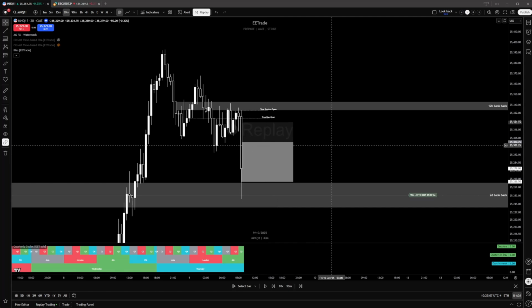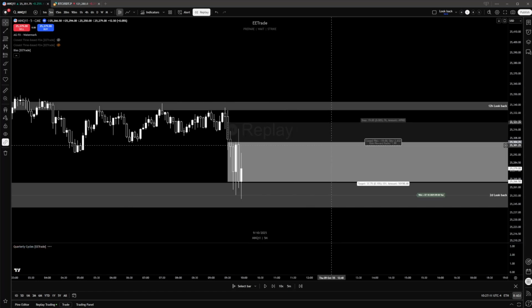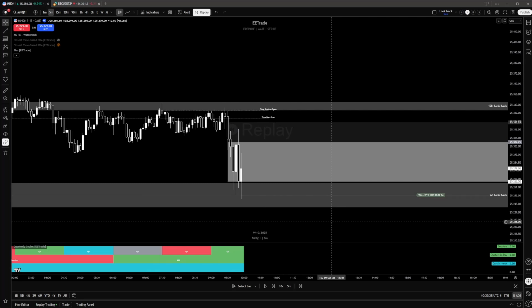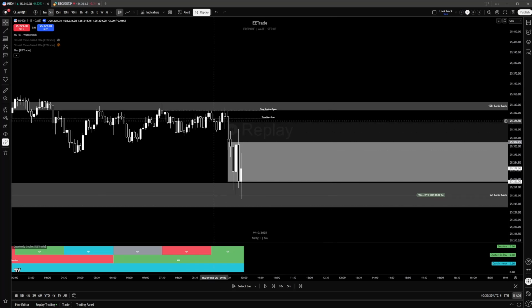Now, this is the interesting part. My take profit stays in the same place. The fact that I entered late doesn't change where I think price will get. It doesn't matter to my analysis. What it does change is where I put my stop loss, which I put a bit below the true day open because I don't expect price to reverse there, which turns the trade from 1 to 3 into 1 to 2. And this results in a second winning trade for the week.